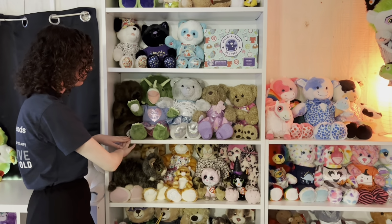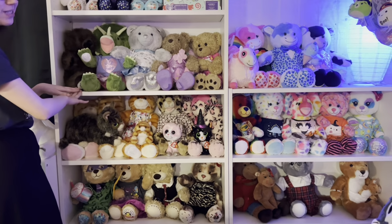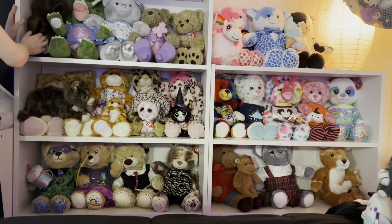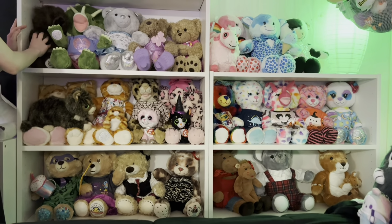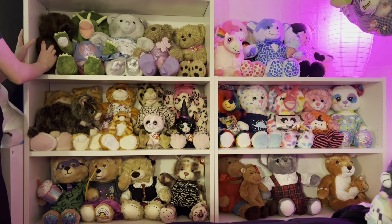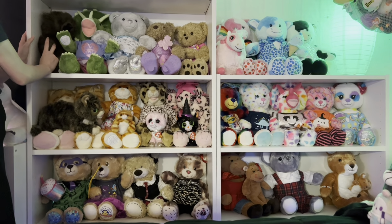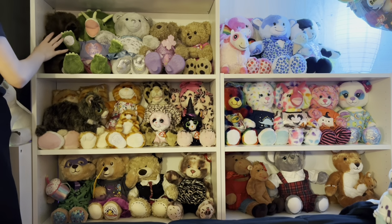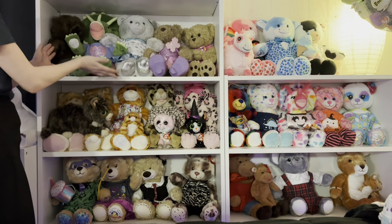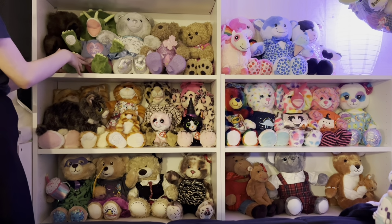Now moving down, we have the 25th anniversary shelf. Now, you might notice I have two of the same bear, and that is correct, but I'll get to them in a moment. So this right here is Barry. I do not remember what he is. Is he a chubby, cuddly, I don't remember. He's cute. He's chubby. I love him. Now this is Cheryl. She is a Triceratops. I named her after an actual Triceratops that was found, whose name was Cheryl.